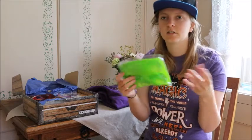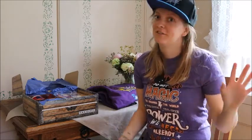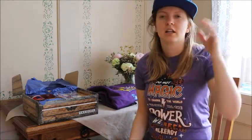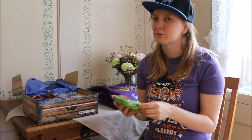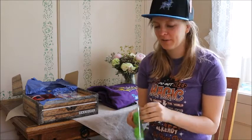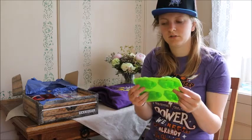Which is silicone, which means you can use it over and over and over and over, and you can wash it and everything. I do have like a plastic tray for chocolate frogs, which may accidentally have been put in the dishwasher once, so it's a bit deformed now. Still usable, but this one it may last a little longer. I'm gonna open it up. It looks nice.